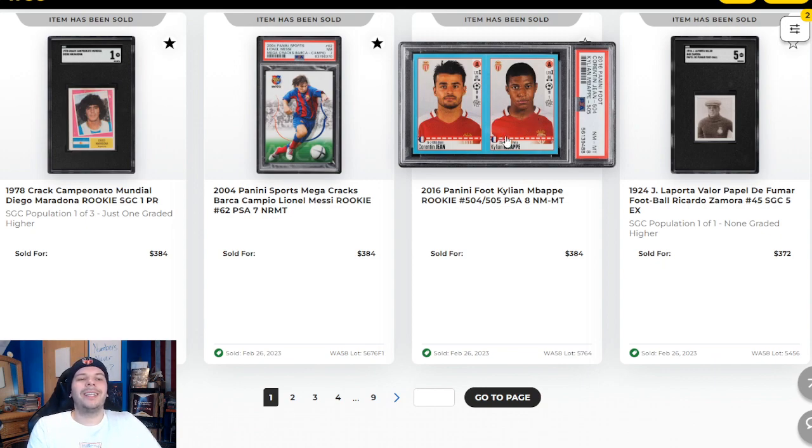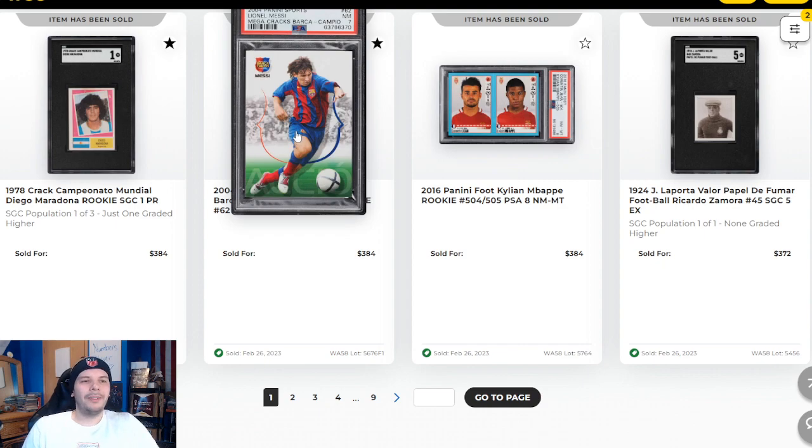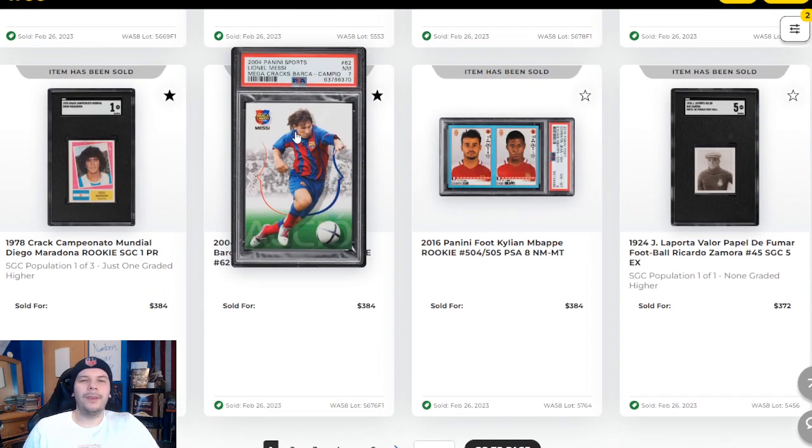Next to that, we have a 2016 Mbappe going for close to 400. Seems about the going rate for those. A PSA 9 is close to 800 and has been for a bit. Then we have the Campio Messi in a 7 going for 384. This is the second of the three Messis in the set, I would say sort of the middle one, going for 400. Again, that's pretty much in line.